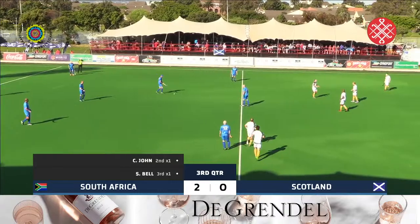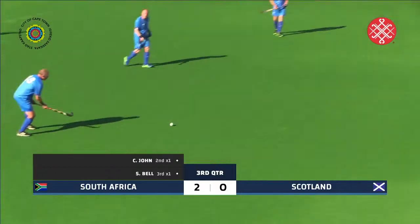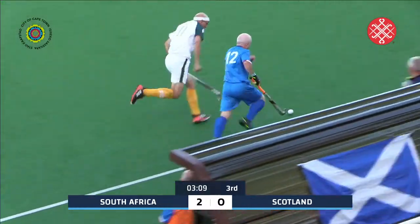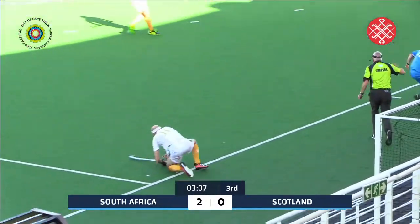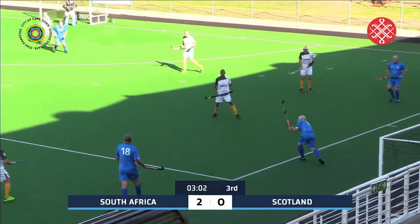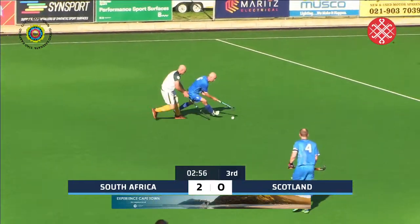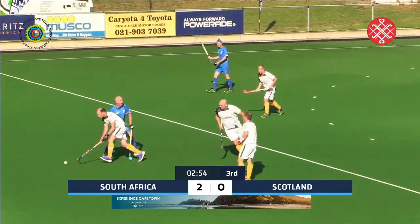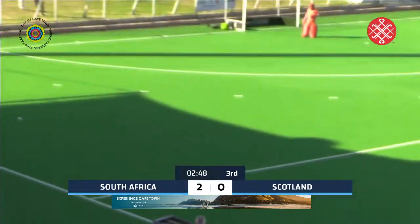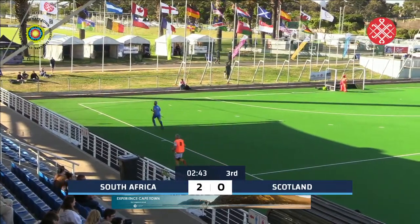So it is John who gets the second goal for South Africa, pouncing on a rebound after the initial shot came in from January. Reid Ross putting his body on the line, a sliding tackle. But Scotland come again. McLaughlin wins it for South Africa in midfield, though spills it back to Fisk, and it's Fisk who gives it back up to South Africa, and Mallet just decides to pump the ball forward and tell Scotland to build something from inside their own half.